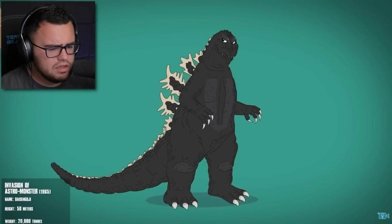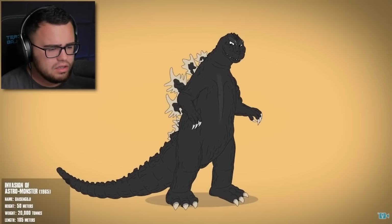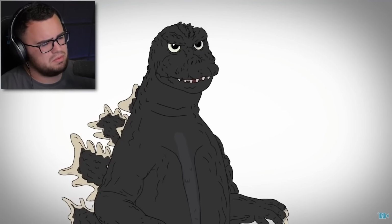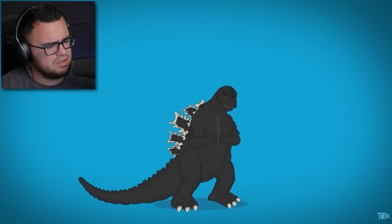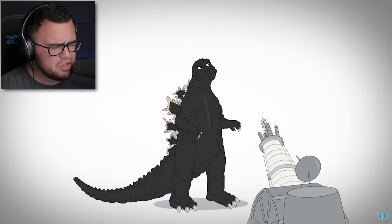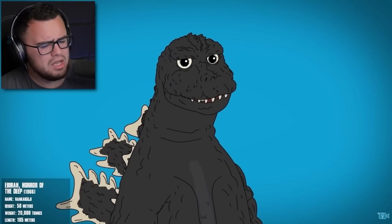In Invasion of Astro Monster, Godzilla is thinner. His dorsal plates have more definition. His claws are dull. Getting better. And his head is rounder. He shows off his new dance moves before briefly being put under alien mind control. Dance moves! Ebirah, Horror of the Deep, gives Godzilla less angry brows.